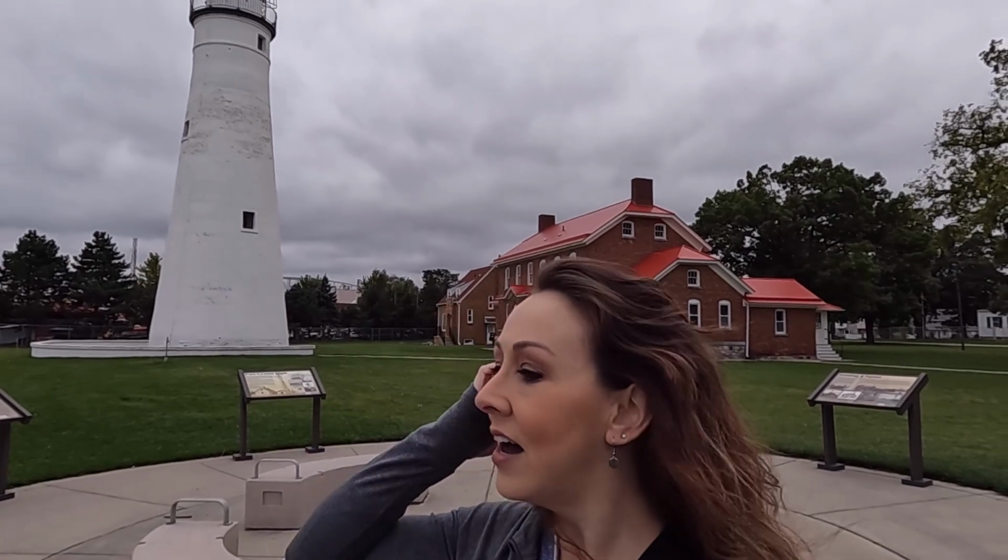Behind me is Lake Huron, so I get to mark that off the list. And then in front of me, which now is behind me, is the actual lighthouse. I do not know how to pronounce it. Gratiot, Gratiot. I haven't been able to talk to anyone yet because there's no one here.